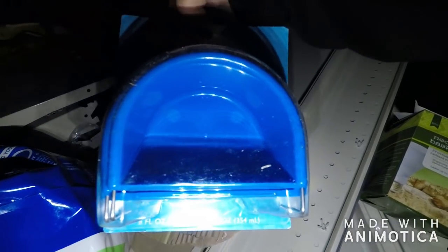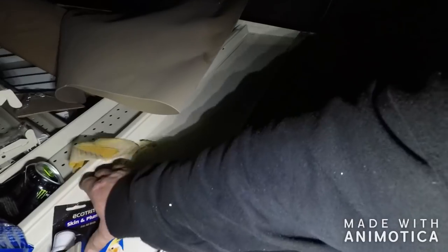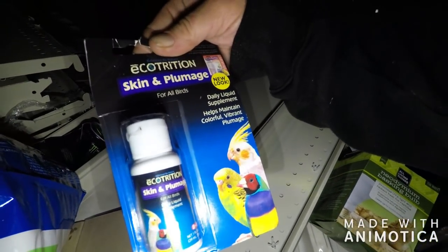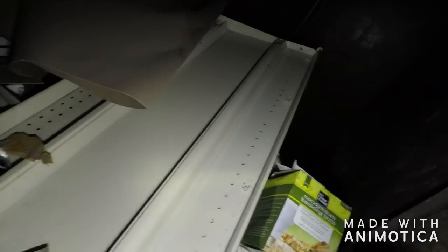For medium to large birds. Cute. Skin and plumage for birds. All right. That's it for PetSmart.